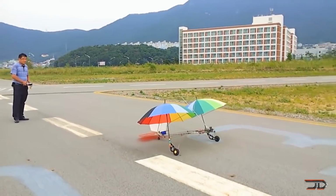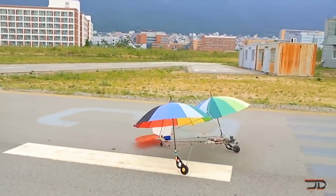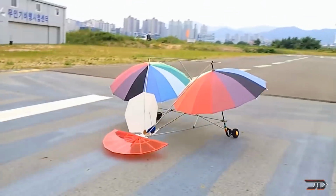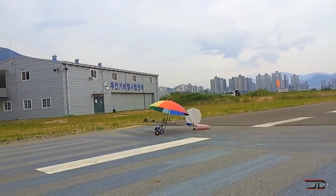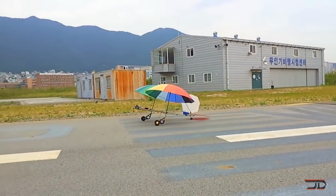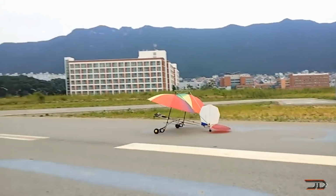But if you can convert this machine into a flying VTOL, you would have a nice umbrella for staying in the shade or getting away from the rain. The imaginative creators also built a lot of other bizarre RC contraptions, so make sure you check out my description for a link to his channel.